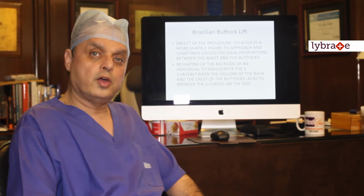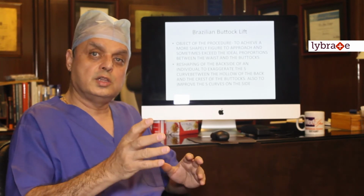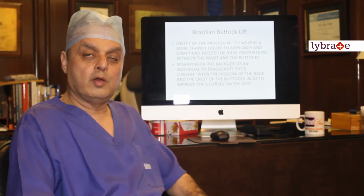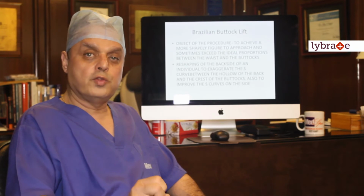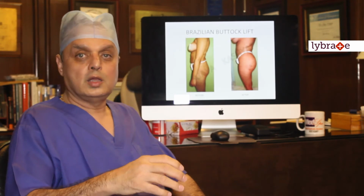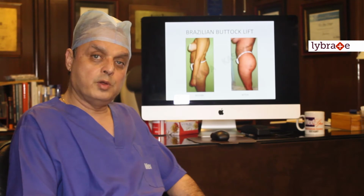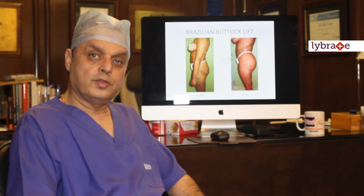There are certain ratios for it, and when we do the procedure, we take into consideration the patient's bony structure, the height, the weight, and where the fat can be harvested from. The main technique is to remove the fat from areas where it is in excess and where removal of the fat would accentuate the improvement in the contour of the buttocks. Those areas are the abdomen, the sides, and just above where the buttocks start, the hollow of the back.